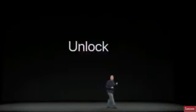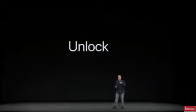I know what you're thinking about. Well, what about unlocking? How do you unlock your phone with iPhone X? I mean, this has been a very important part of the iPhone user experience from the very beginning.